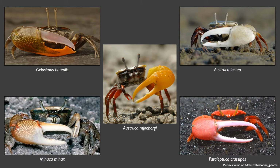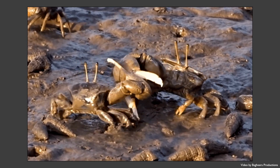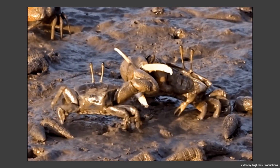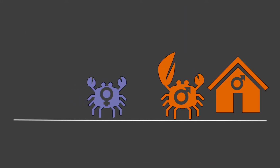Male fiddler crabs are known for having large claws that function as both weapon and signal, and as you can see, claw shape varies greatly between species. They use their claws when fighting each other over access to mates and burrows that they can use for shelter and for reproduction. In many species of fiddler crabs, females will approach males and enter their burrows to copulate and incubate their eggs.